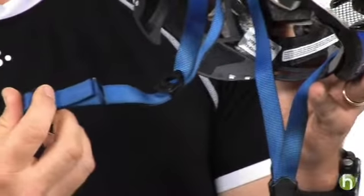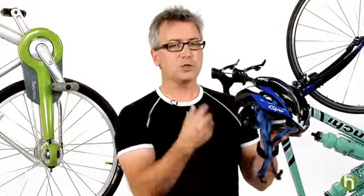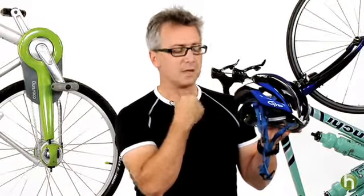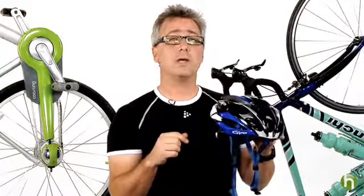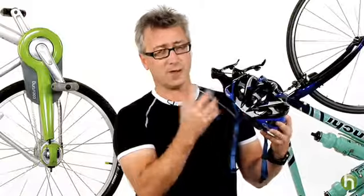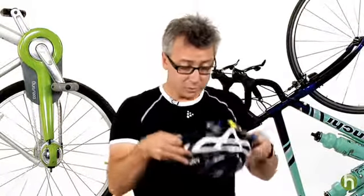It's also got a chin strap, and you can adjust the chin strap with this buckle. You want to make sure that your index finger can fit very loosely inside between the strap and your chin. And when the helmet is sitting on your head, you want to be able to look up and just see the front part of the lid to make sure that the helmet is the right size for you. Let me show you what I mean. This is my helmet, so it should fit properly.